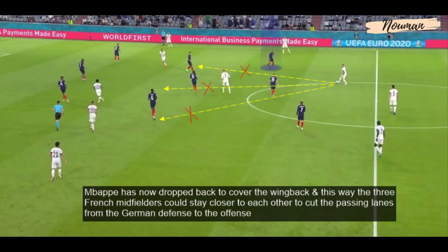Kylian Mbappe has now dropped back to cover the wingback, and this way the three French midfielders could stay closer to each other to cut the passing lanes from the German defense to the offense.